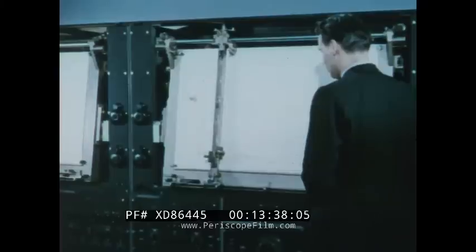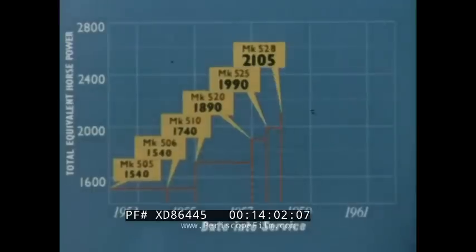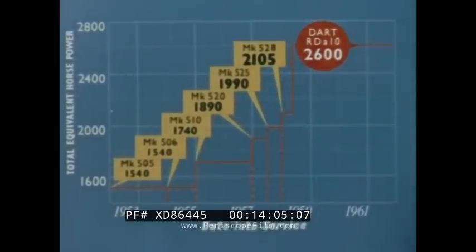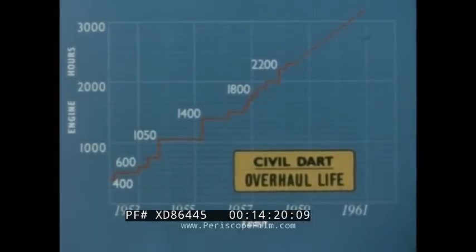As a result of advanced design and thorough development testing, both on the ground and in the air, every new aero engine can be relied upon to provide substantial increases in power and in overhaul life. For example, the Dart Prop-Jet engine was first rated at 1,540 EHP when it was introduced in 1953. By 1959, it was producing 2,600 EHP and had by no means reached its full potential. During the same period, the overhaul life had been increased from 400 hours to 2,200 hours and is still rising.